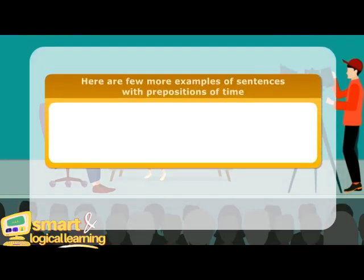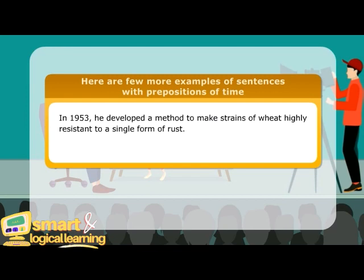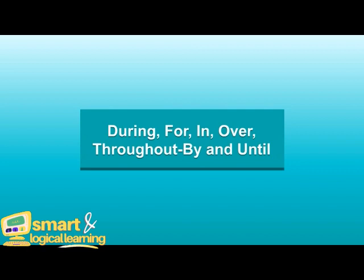Here are a few more examples of sentences with prepositions of time. In 1953, he developed a method to make strains of wheat highly resistant to a single form of rust. At the same moment, the bell struck and school was dismissed. During, for, in, over, throughout, by and until.